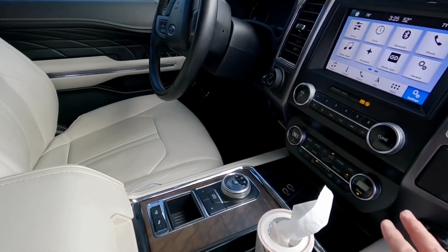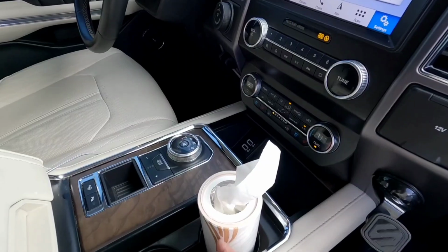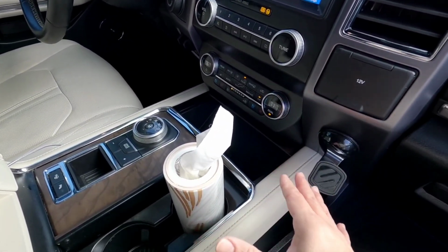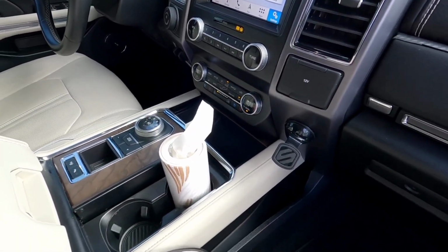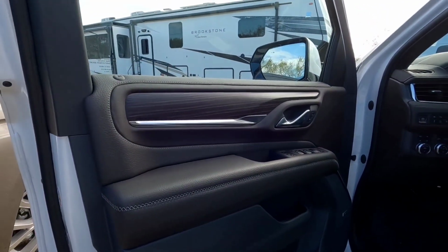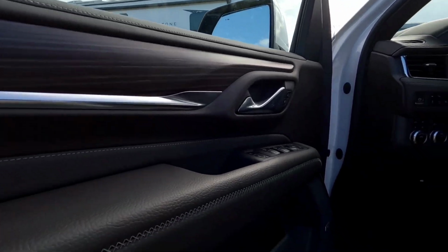I wish that the Ford Expedition had a deeper pocket up here, maybe a little further back, a little bit deeper, so I can put my purse or my bag or whatever it is, versus all this wasted space right here. I really wish it had deeper pockets. So let's take a look at the Denali. It's really pretty trim, real nice vehicle.